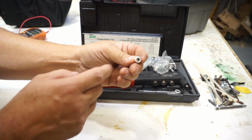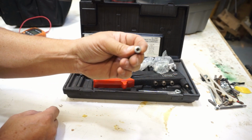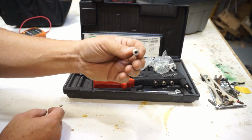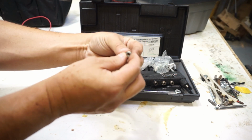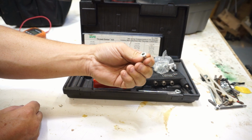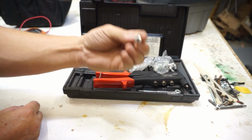It draws the metal up and secures it. So then what you can do is you take your screw and you've got a threaded insert to screw into, and not have to worry about reaching for the nut on the back side that you can't reach, or something that's in an awkward spot. So this is really neat.